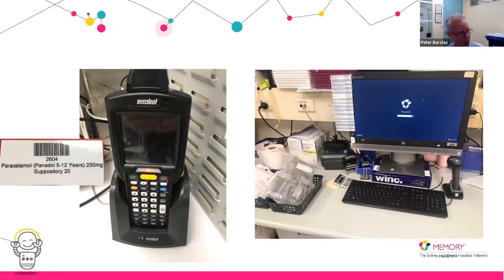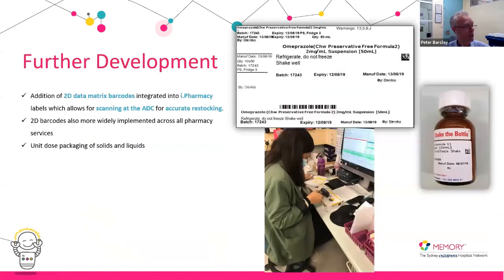Now, we had been using barcodes before, and typically we were using linear barcodes on our ward imprest cupboards, and we could take a handheld scanner, scan that product, put in the number of units to dispense, and then we could download a flat file from this handheld scanner into our iPharmacy to produce a picking list and to do the inventory activity. And in our typical dispensing area, we now have wireless scanners as part of our normal processes.